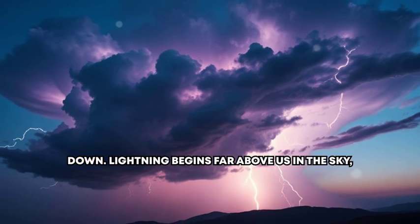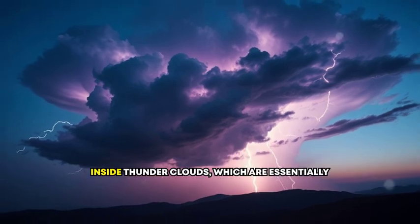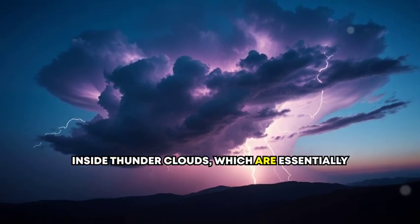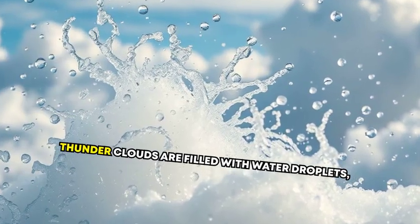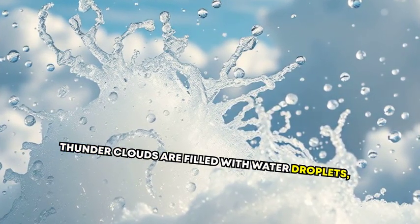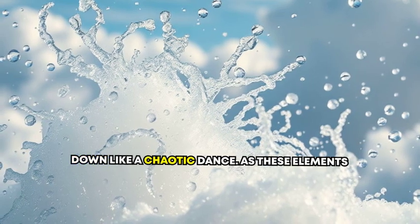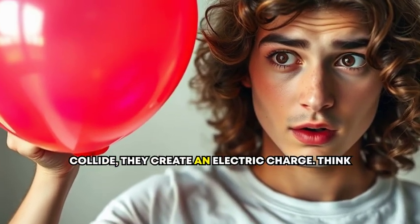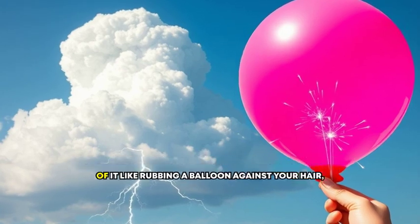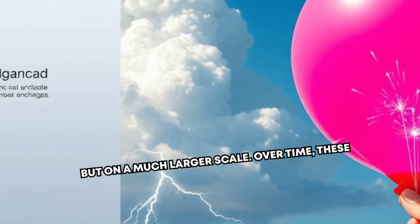Let's break it down. Lightning begins far above us in the sky, inside thunderclouds, which are essentially giant factories for static electricity. Thunderclouds are filled with water droplets, ice crystals, and air currents moving up and down like a chaotic dance. As these elements collide, they create an electric charge. Think of it like rubbing a balloon against your hair, but on a much larger scale.